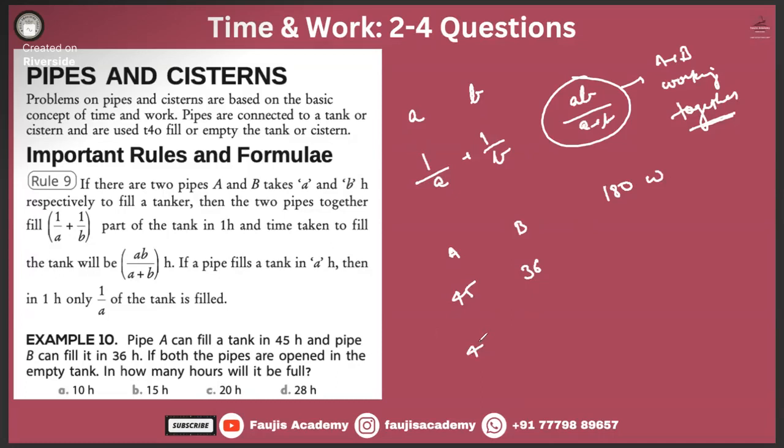Four parts of it. Right. And B will fill how much? Five parts of it. And together they will fill nine parts of it. That means how much time they will take? 180 by 9. That means 20 hours will be taken. Right. So which one is the correct answer option? C will be the correct answer option over here.